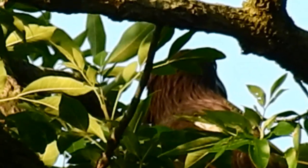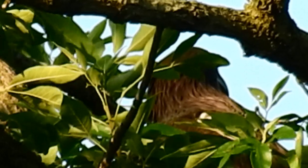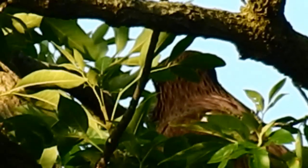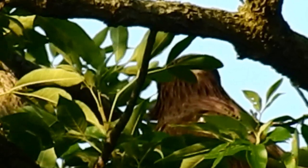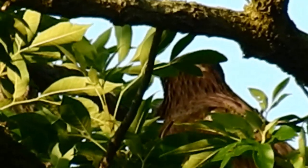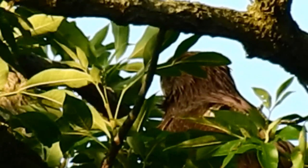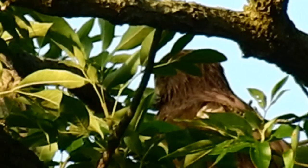So yeah, I found the nest. The nest is safe, and there's the eaglet right there. And it managed to survive two massive rainstorms. And there's still trees blocking the trail right now.